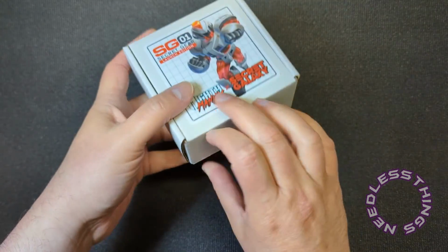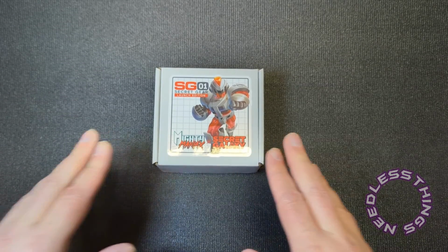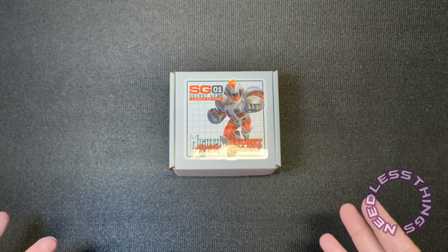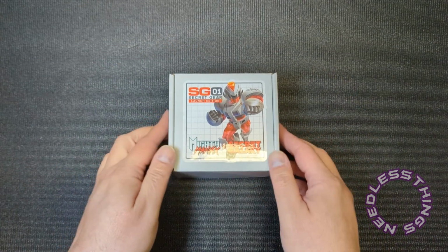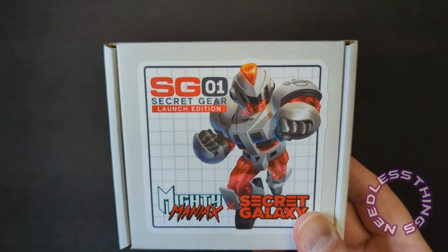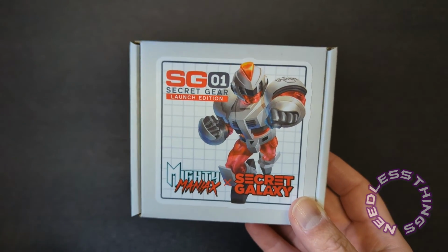But when one of my favorite YouTube channels, Secret Galaxy, formerly known as Toy Galaxy, produces a little tiny minifigure that's like a signature Secret Galaxy thing, then there's enough gimmickry involved with it for me to say, okay, I will pay the extra charge, and I want to have a Secret Galaxy toy. So I ordered one of these when they went up. I think they're sold out now. I'm not positive, but it says right here, SG01 Secret Gear Launch Edition. I've got to think this figure will be available in some other form at some point in the future, maybe different colors, or maybe another run with something slightly different. If these sold out, they're going to make more.